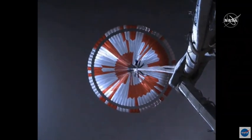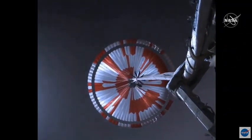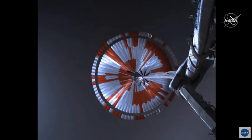So that inflation really looks textbook. It's nice and symmetric. The parachute opens in only about 7/10 of a second, again, really fast. There's no evidence of tangling of the lines, which is great. There's about 2 miles of lines in the parachute system, so the fact that we don't see any evidence of tangling or any kind of other misbehavior is great news. And I'm sure we'll be studying this video for many, many years and picking it apart frame by frame.